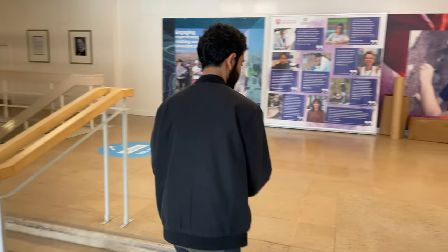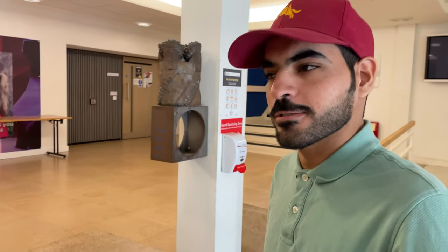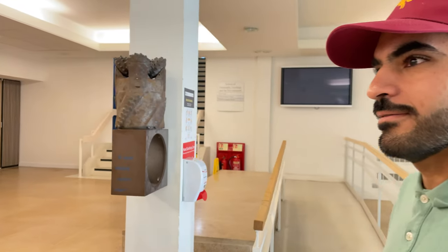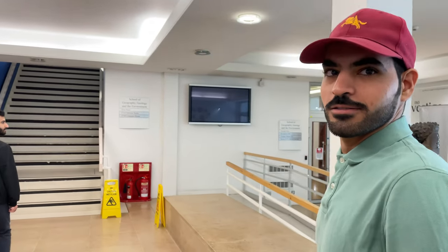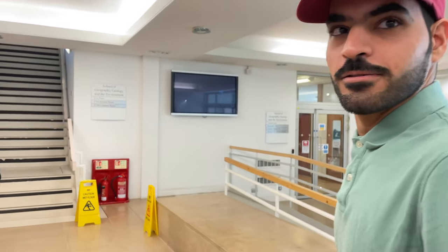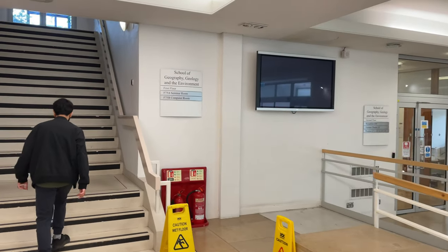The ground floor mainly has the geology posters and geology stuff. The second floor is where we have the geography stuff and the geography materials. Okay, so let's go to the second floor.